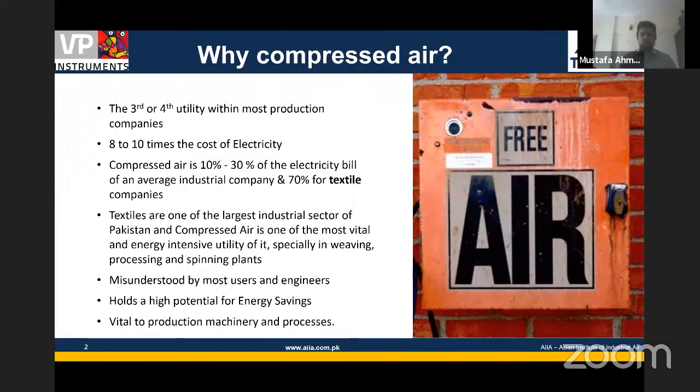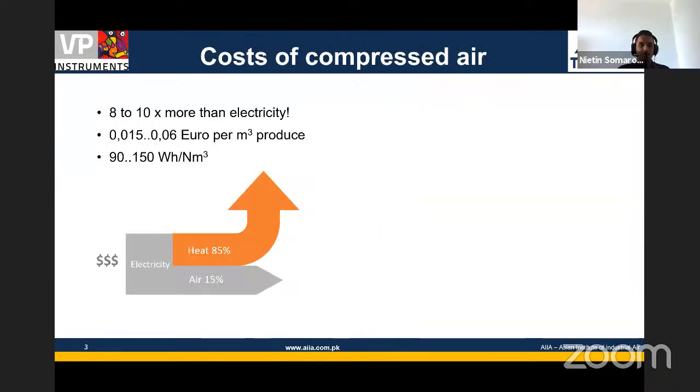The reason why we focus on compressed air is because it's misunderstood by most users and engineers. Most users and engineers think that air is for free, and that's true. Air is for free, but compressed air is very expensive. So it holds a very high potential for energy savings, and it's a vital utility for the production machinery and processes. Without compressed air, basically 90% of the industrial sector can just close their doors.